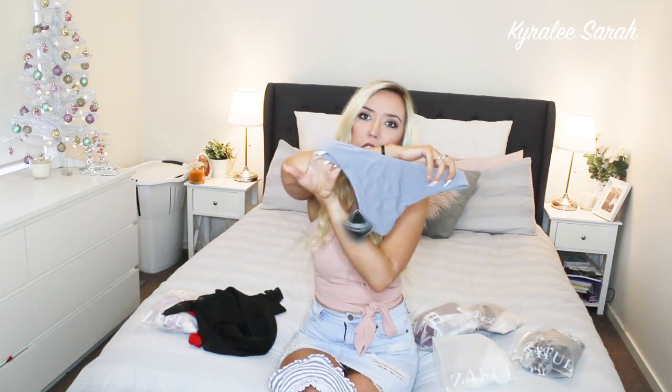They're not super cheeky again, but they are still a little bit cheeky, so there is going to be a little bit of bum, but it's not like it's fully covered. So it's not going to feel like I'm wearing a thong, and it's not going to feel like I'm wearing a nappy, if that makes sense. But they do feel quite nice as well.